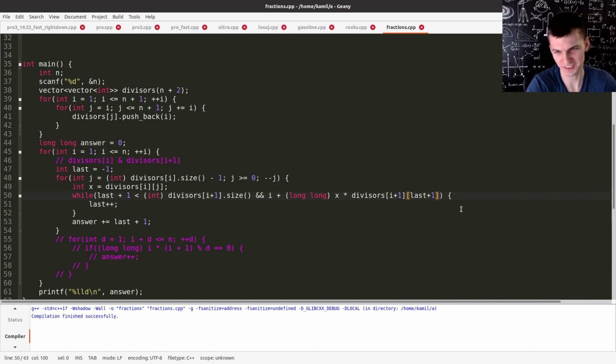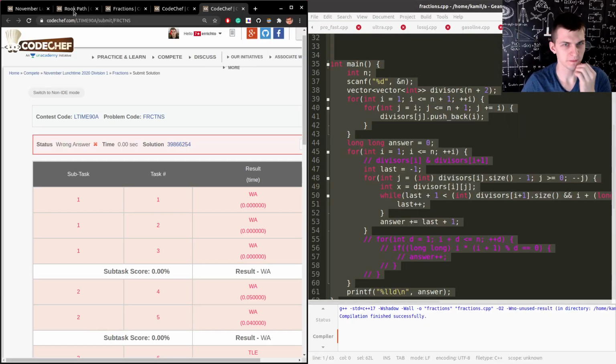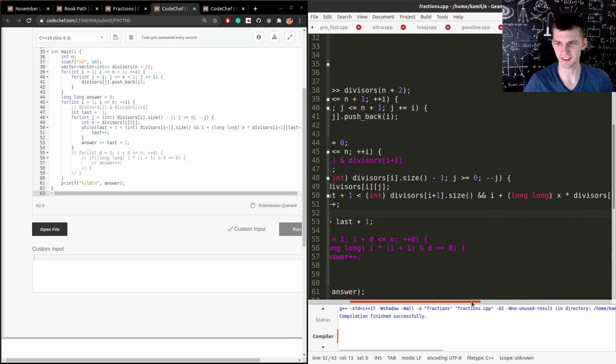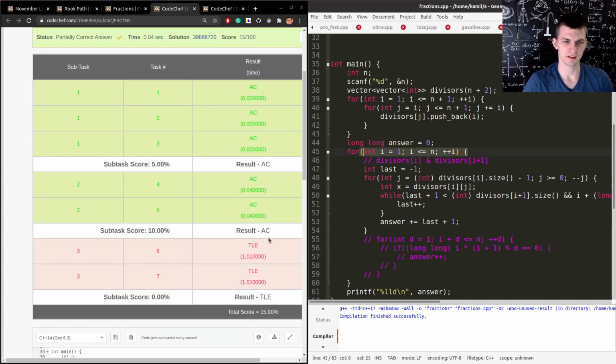Oh, what about the condition? Yeah, I checked that I plus the product of two divisors is, and I missed this part. So it just checked if it is greater than 0. So it matched all divisors of I and I plus 1 with each other. It ignored here condition for n. My answer was only limited by the fact that I is up to n. It's a bit too slow. It worked up to 100,000.